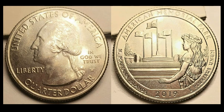Now, this is just a 2019 West Point circulation rarity quarter. You guys know 2019 and 2020, the US Mint had seeded a lot of these quarters into circulation. As a matter of fact, for each ATB National Park design, they released only 2 million of each coin. Now, there are a few of the national parks that are worth quite a bit more than all the other ones. Say, for example, the American Memorial Park that you see here.